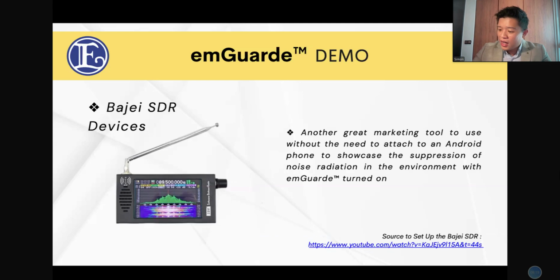Okay, so now I know a lot of you here, like me, are Apple users. We don't have an Android phone, but let me tell you this, it's worth it to invest in an Android phone just to do the SDR. But if you don't want to do that, there is another alternative, and this is thanks to David and the tech team. They have scouted the internet and found another SDR detector by the brand name of Baje.